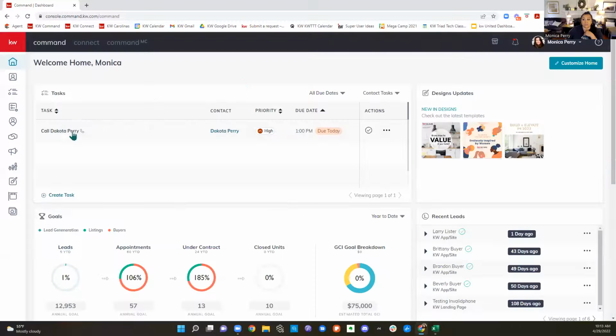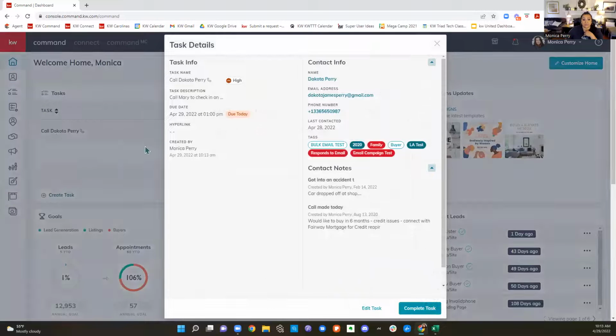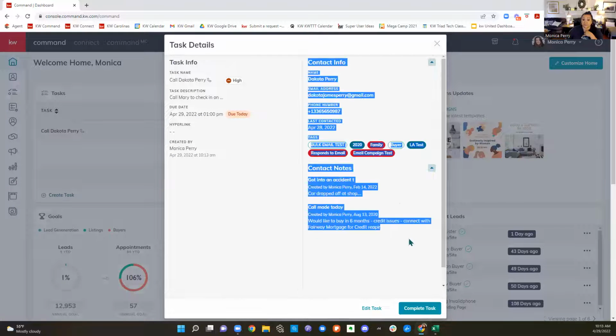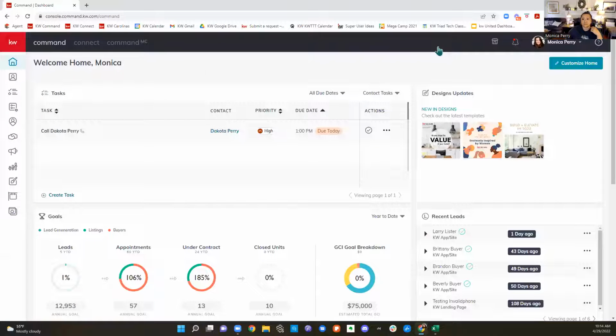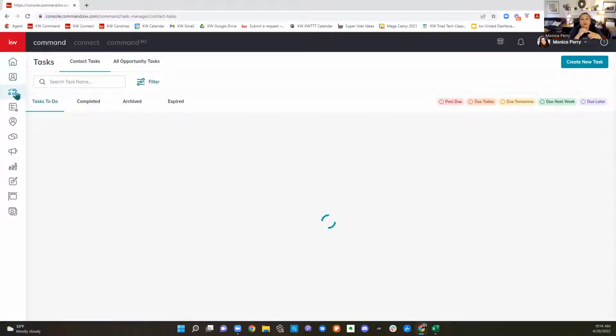So you can see when I click on this task to open it, I've got my task info on the left. I have my contact info on the right because I do have a contact associated. That's a fake phone number, but if I clicked on it, I do in fact have Skype on my computer, so I would be able to call that phone number from my computer, right? Or you can call it from your cell phone if you're in the app. Make sense? Everybody good?